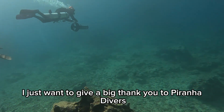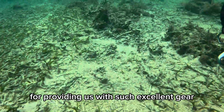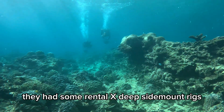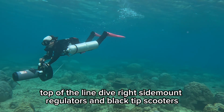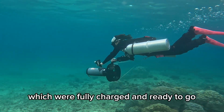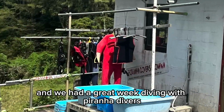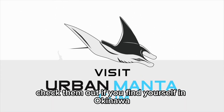And I just want to give a big thank you to Piranha Divers for providing us with such excellent gear. They had some rental X-Deep sidemount rigs, top of the line Dive Rite sidemount regulators, and Blacktip scooters, which were fully charged and ready to go. And they showed us a great time, a couple different dive sites, and we had a great week diving with Piranha Divers. Check them out if you find yourself in Okinawa.